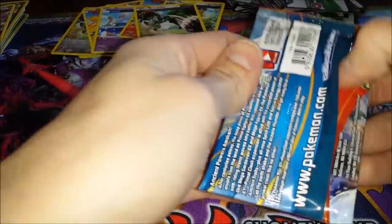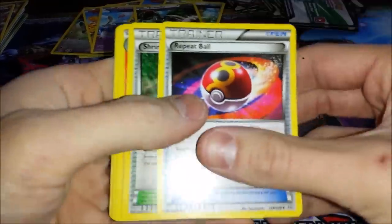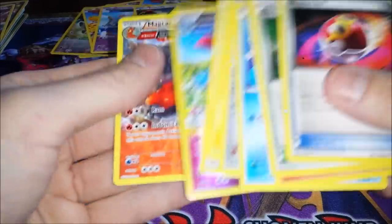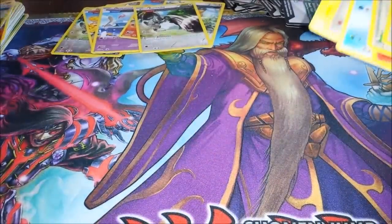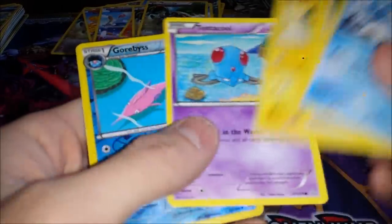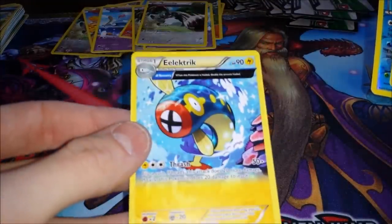And we got five packs left. Azumarill and Mawile. Two rares, one pack. Three in one pack. That's a record. A four in one pack. My bad. Electric. Four Ancient Traits in one pack. That's crazy.